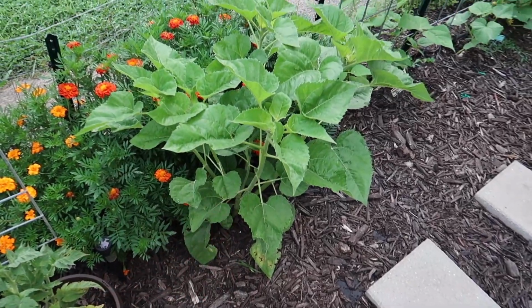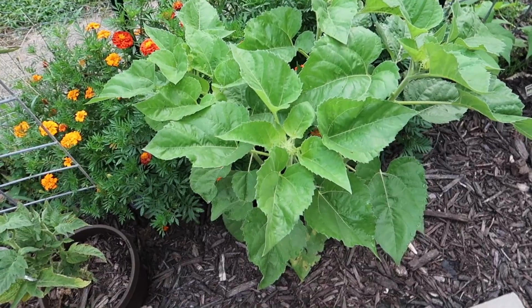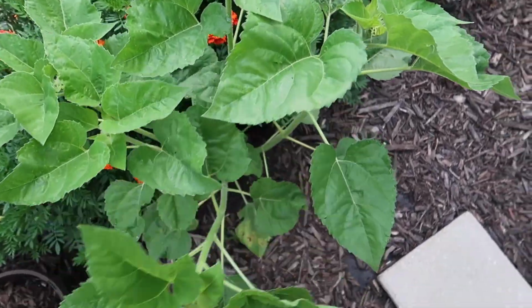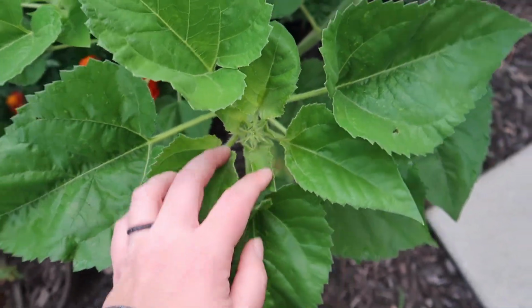So these are my teddy bear sunflowers. Look how big these have gotten. I'm so excited about these. I love how they branch out. They're starting to get their little heads down in there.